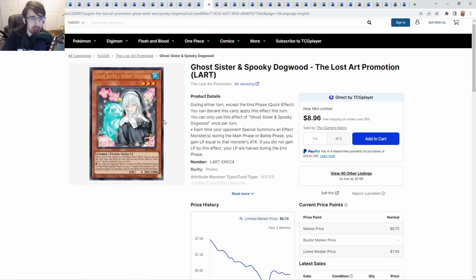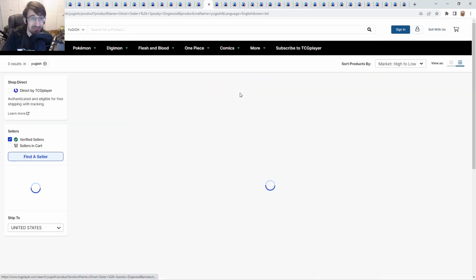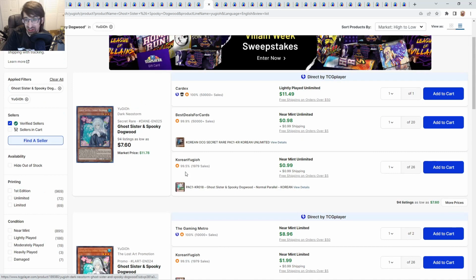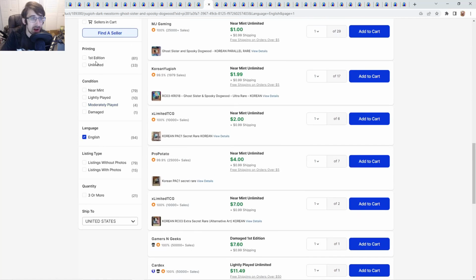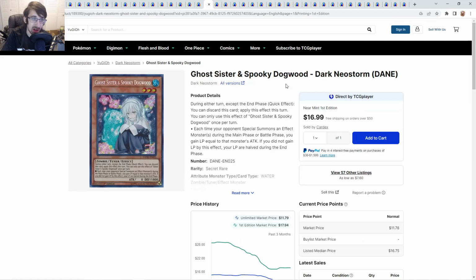Ghost Sister and Spooky Dogwood here. About $6 for these. It's not that bad for this Lost Art. My only issue with it is, number one, I think people actually like the Secret Rare more. Not only because it's a secret, but when I saw the Lost Art, I'm like, I get why they censored it, but it just doesn't look that good. You have First Eds here for about $16, $17, so it's not bad to get a Seeker instead.